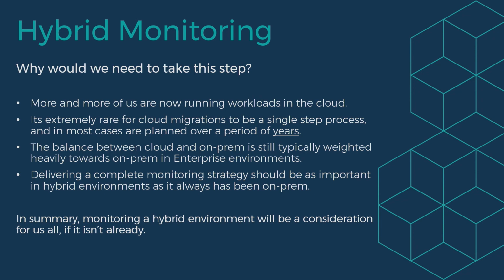So hybrid monitoring, why is it important? Why do we need to spend time working on this? I'm sure all of us have experienced exactly what I have in my career as a systems engineer. We're now running more and more workloads in the cloud, and certainly in some of the companies I've worked for in the past, it's never been a case of leaving the office on Friday night with everything on-prem and coming back on Monday and suddenly finding everything's running in the cloud. It can be a very long process. It can certainly take a number of years to fully migrate all those critical apps and infrastructure away.